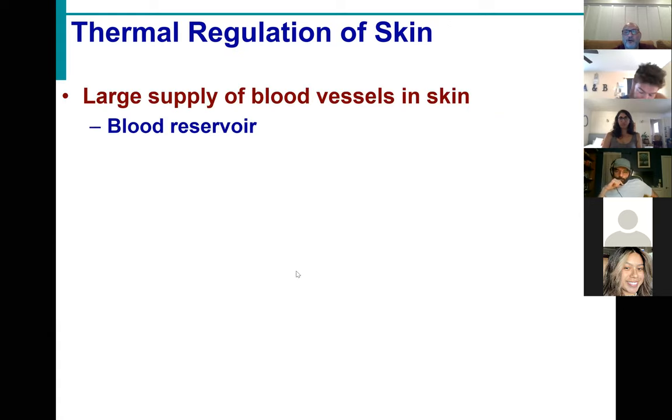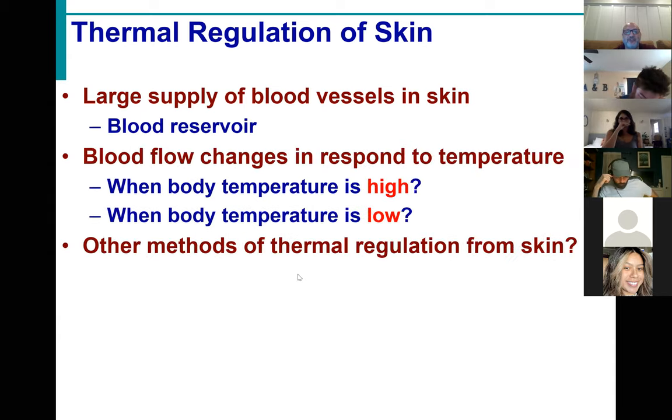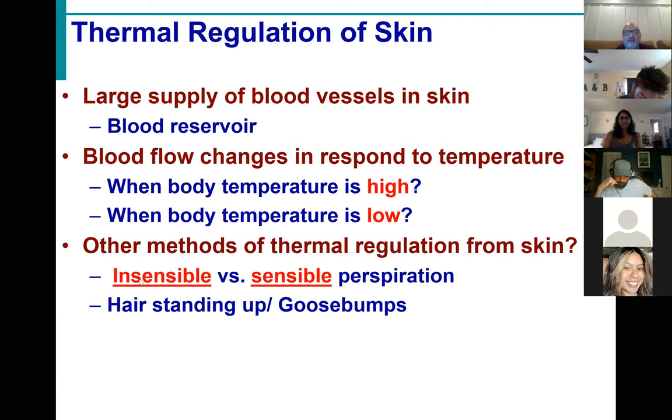So there you go. Large blood supply of our skin, blood flow changes in response to temperature. We did that. We talked about the difference between insensible and sensible perspiration. And we even talked about the erector pili muscles. All right, excellent. Questions on that? I don't think there's too much new information. I think these are concepts that we've talked about a fair amount. And the same thing is true for this next one.